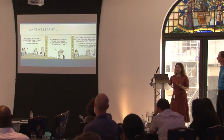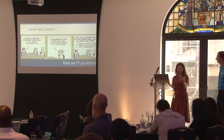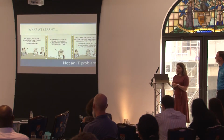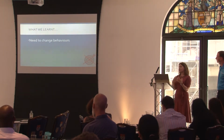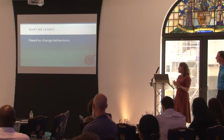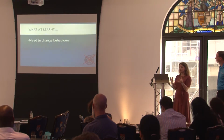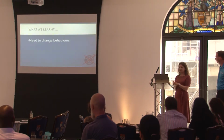So when we were looking to implement, well, it wasn't just an IT problem. I mean, lots of people have said it today. It's a change management, user adoption issue. So some of the key things that we learned was that if we were going to be implementing a new IT system or an updated version of SharePoint, we needed to change behaviours. We couldn't let people continue to do what they'd always done in the past and just use a newer version as another place to share information.